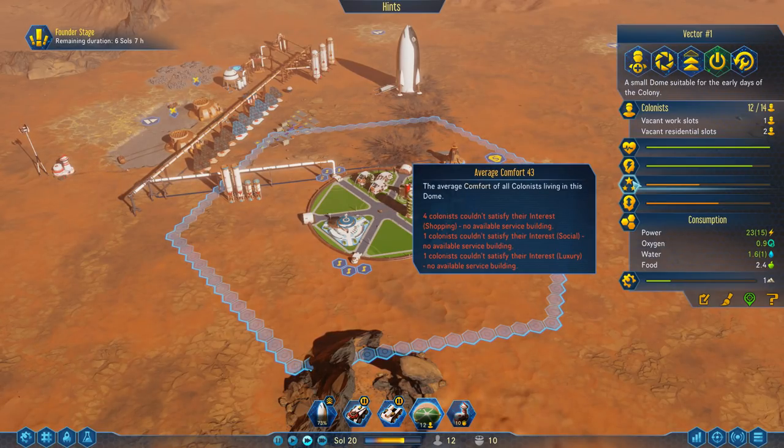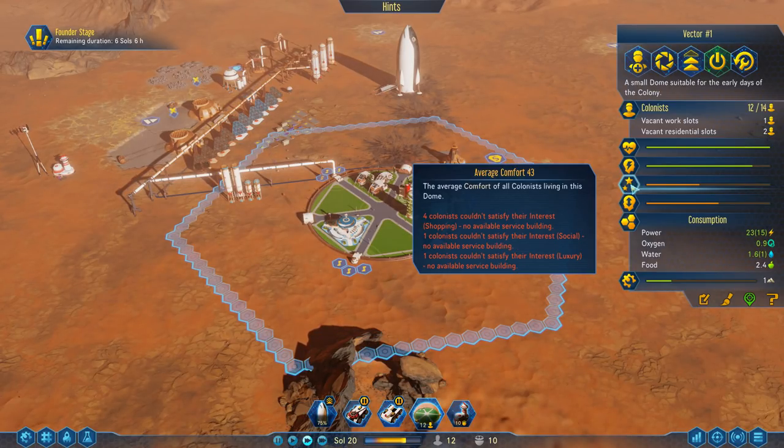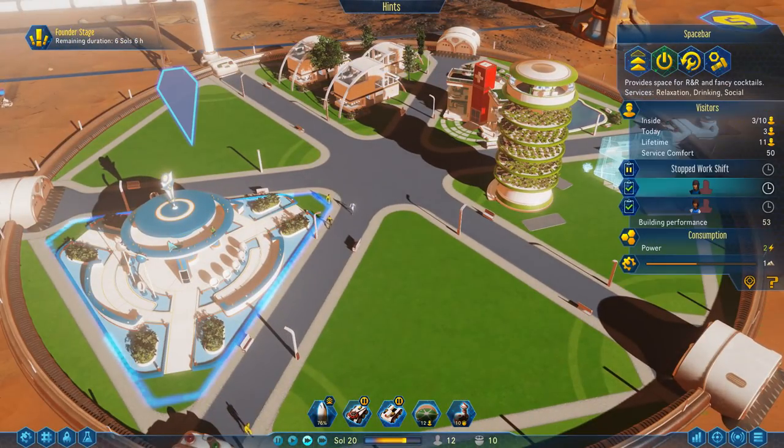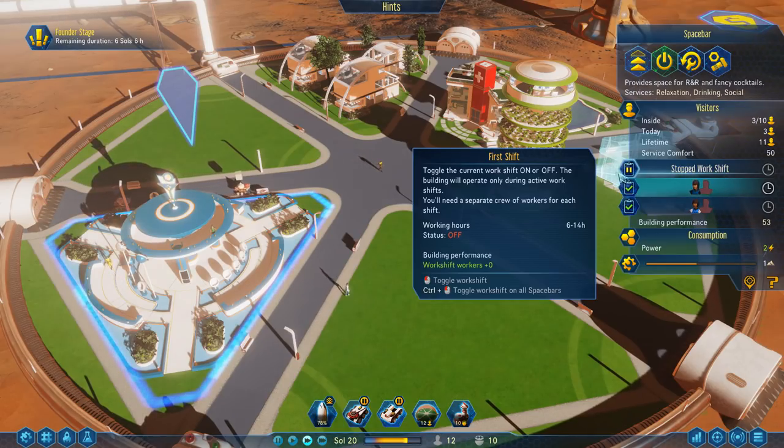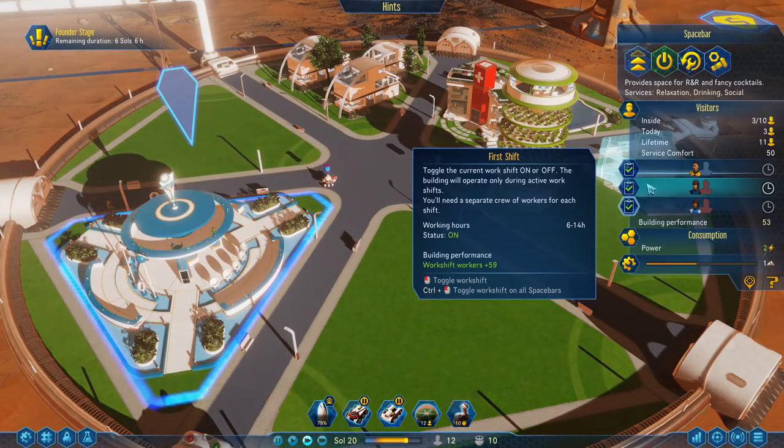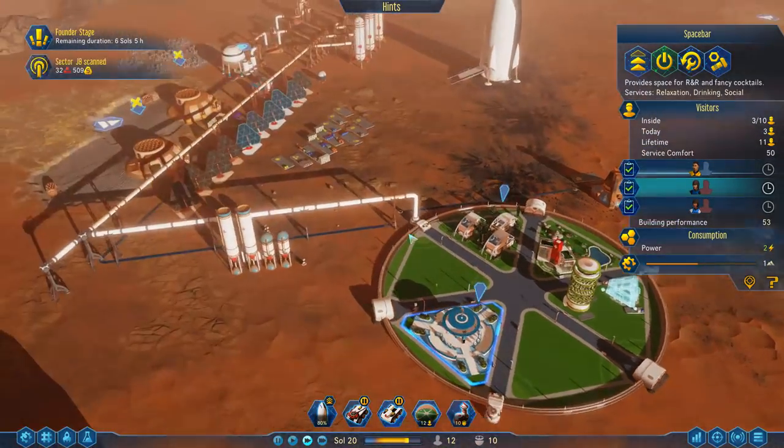Someone else, social, luxury. Yeah, 4 of them want shopping. Yeah, we've got to be careful here. And social. Well, hopefully this will cover the social side of things. It might just be because we don't have enough people. We'll spread them out a bit.